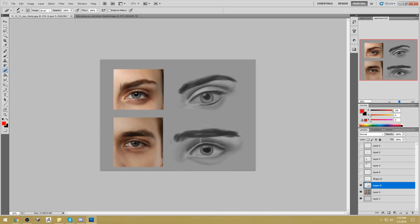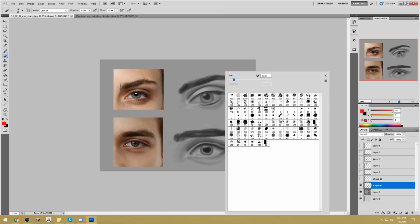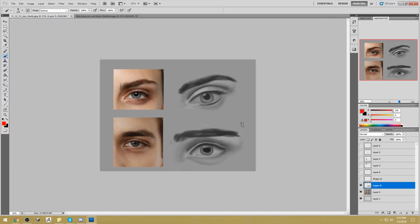Just flattening this eyebrow. And remember those trend lines? Well, that's what I'm using right now. I'm just going to use my blocking brush to block in one section for this, one block for that, one block for this, one block for this, one block for that. And that's how I work.